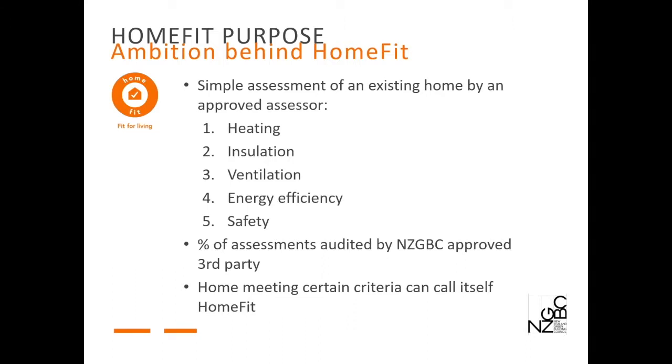So we wanted to introduce a simple tool to assess existing buildings. That's what Homefit is. If you want to be sure that your home is what we call Homefit, then you need to pass essentially 5 sections. First, how well the home is heated. Secondly, how well the home is insulated. Does it have decent ventilation systems? A little bit around minimum levels of energy efficiency, and then finally a little bit about safety.